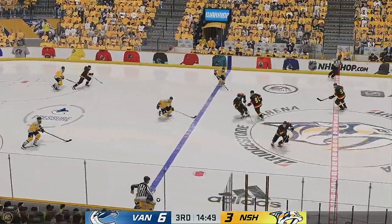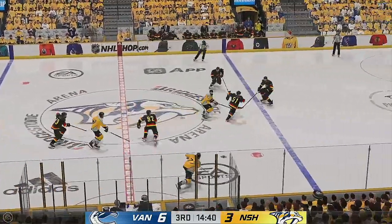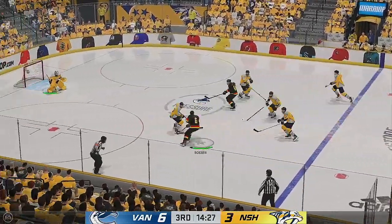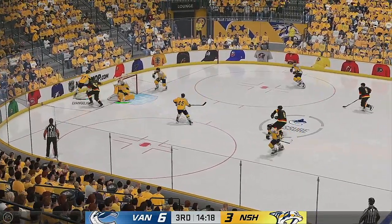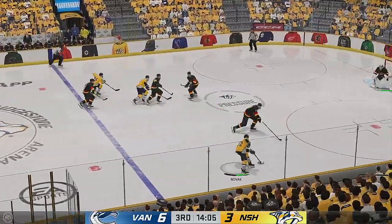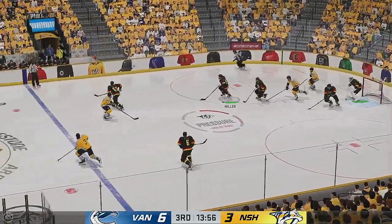Nashville's got the puck. Lozon stick handling in his own zone. Moves the puck. Vancouver's looking to break out of their own end. Shot! Puts it anywhere but the way he wanted it to go. Sometimes there's pressure on players when they get into that prime time scoring area, and because of it, they rush the shot, and I think that happened right there. Stopped by the goaltender.